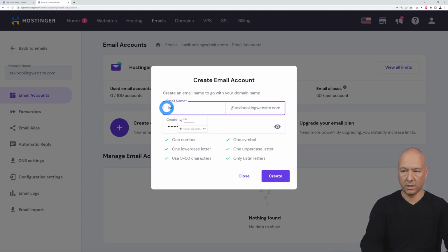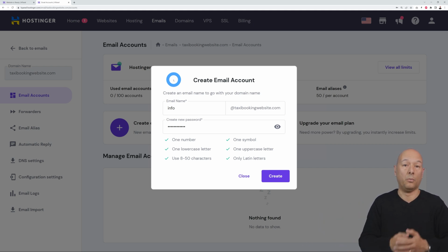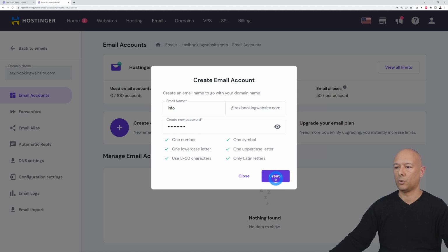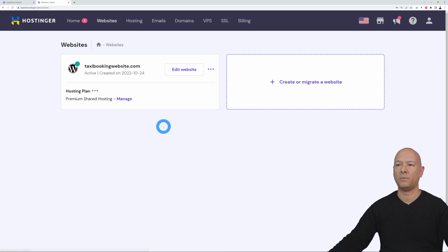bookings@taxibookingwebsite.com. It could be info@, maybe accounts@, sales@, or maybe your name@, whichever you want, okay? And then insert a password and then let's click create. And there you go, as you can see, info@taxibookingwebsite.com was created. Now you can create as many as you want, obviously. So after this, we can go back to our website now.